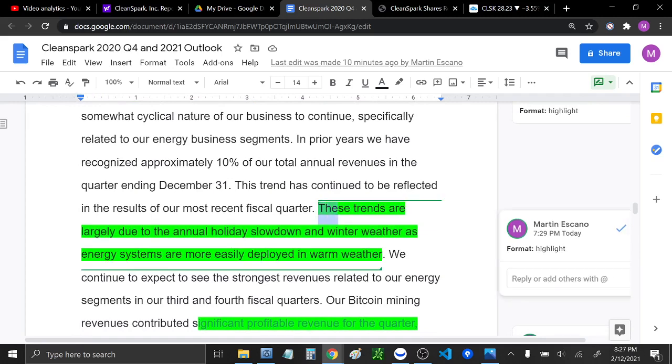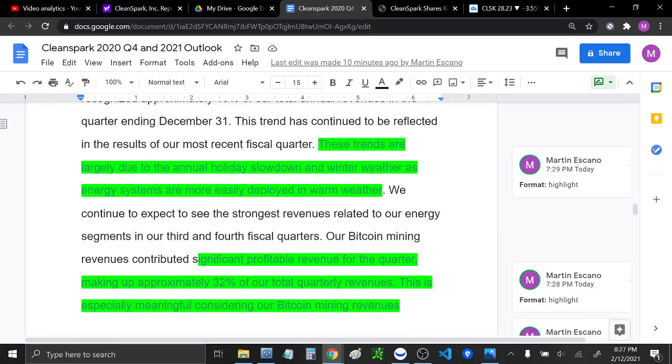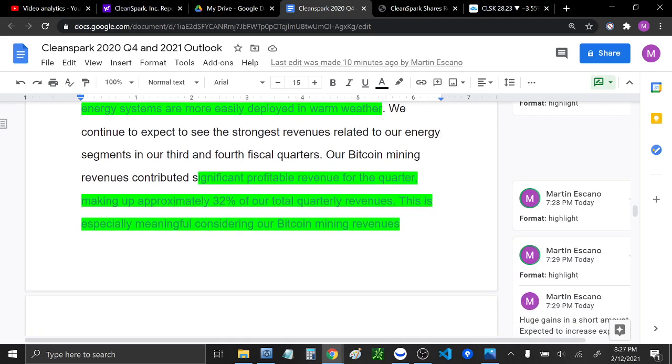They're also indicating in their forecast that most of their grid related stuff, the energy sector, is going to be done when the weather is more stable, right? So warmer weather and everything, that's when it actually occurs. It tends to drop in the colder weather, when things aren't really as easily deployed.